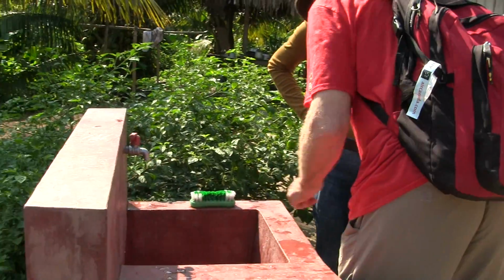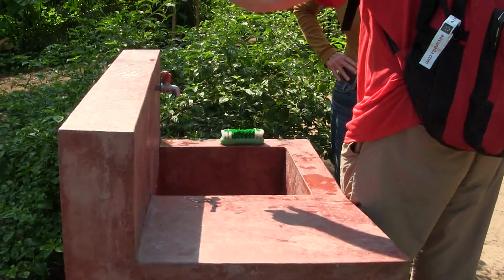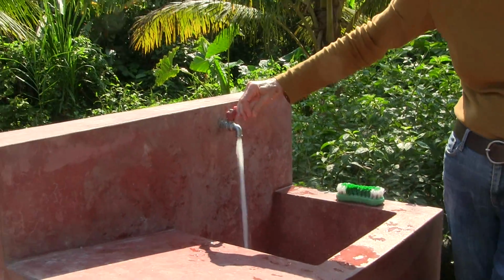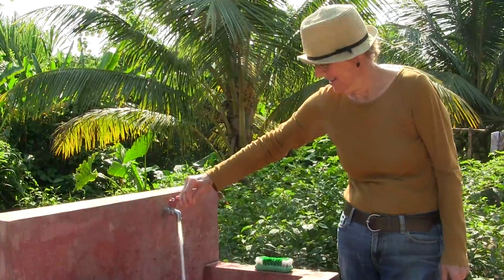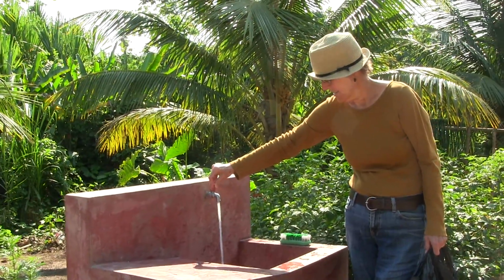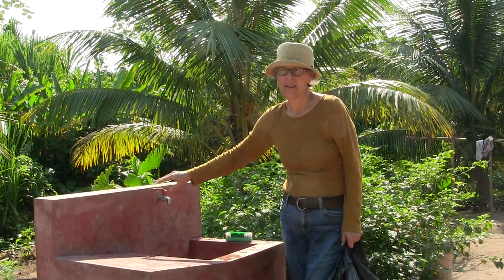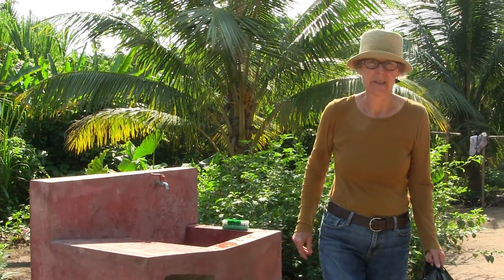Very good at water pressure, and that's the end of the line. So this would be the least pressure there is.